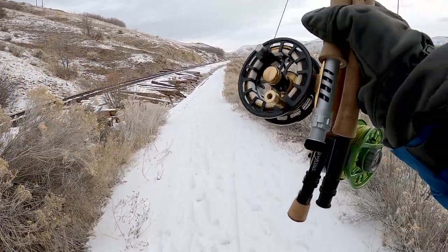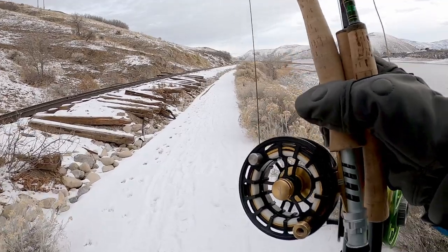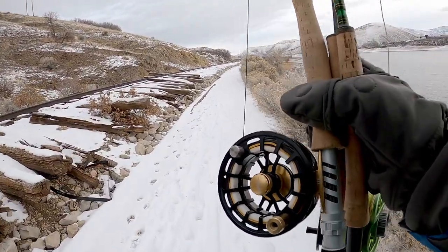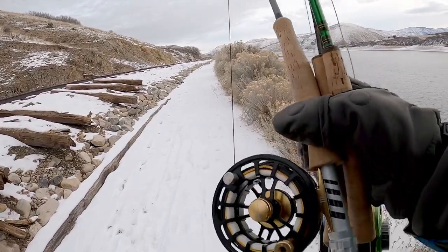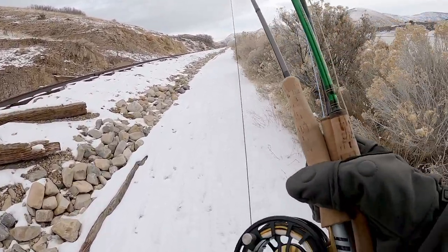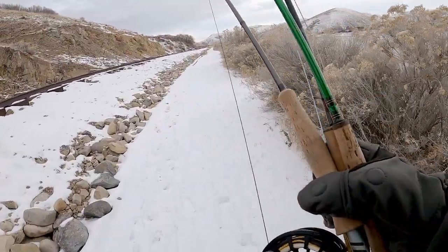Trying hard to pace myself walking out so I don't sweat and then freeze later, but kind of getting a little overzealous here. Excited to fish today. I did forget the toe warmers, so that might be a little cold. Should get into the high 30s, so it won't be too bad.